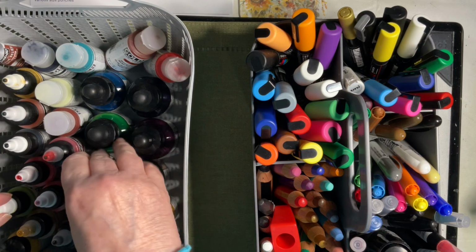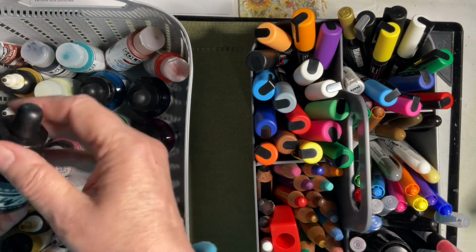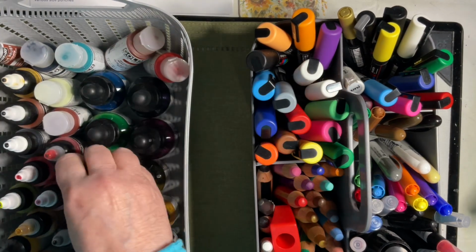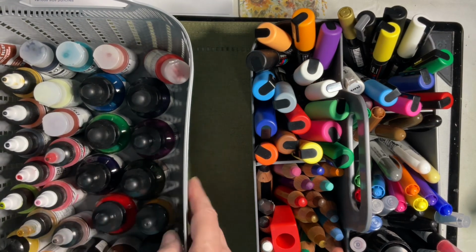And I have my Daler Rowney liquid acrylics that I love. I use them all the time. So this was a big splurge for me this year.